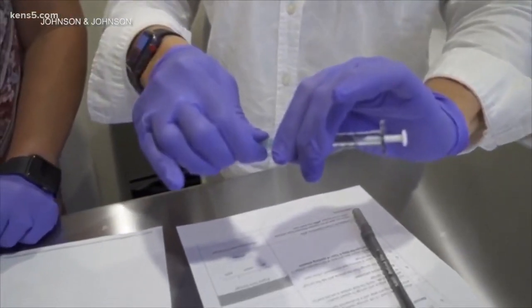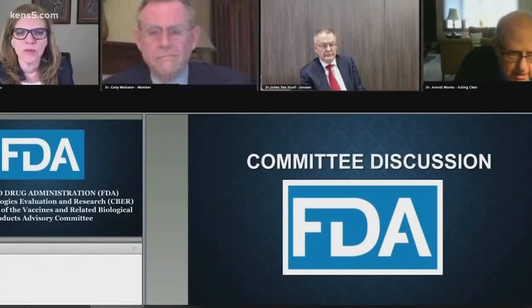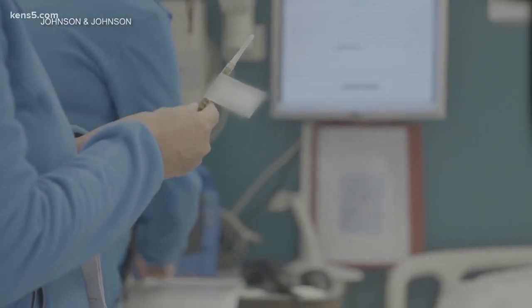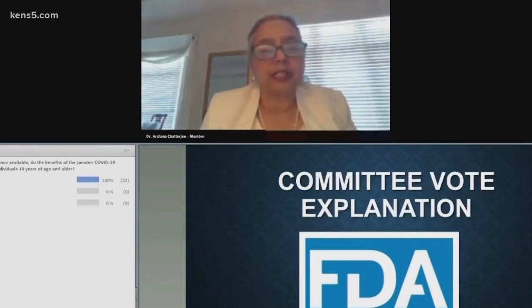We do have a favorable vote. The U.S. is poised to get its third COVID-19 vaccine after an independent FDA advisory committee voted to greenlight Johnson & Johnson's coronavirus vaccine. That paves the way for the FDA to grant emergency use authorization. There is a shortage of vaccines that are currently authorized, and I think authorization of this vaccine will help meet the needs at the moment.